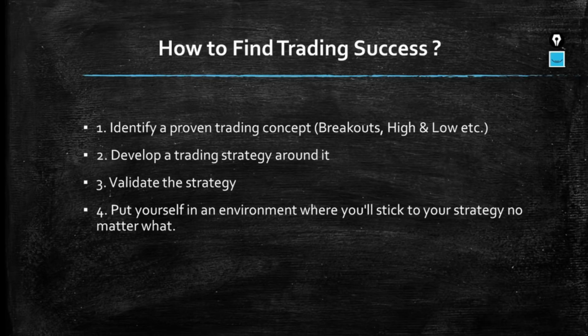So you have to see how the market works, and you're gonna find a way to make sure that you're gonna back test that strategy, which is step number 3. You're gonna be validating your strategy and back testing and seeing how you can actually make it work. The last and the most important tip is to always put yourself in an environment where you will stick to a trading strategy no matter what.